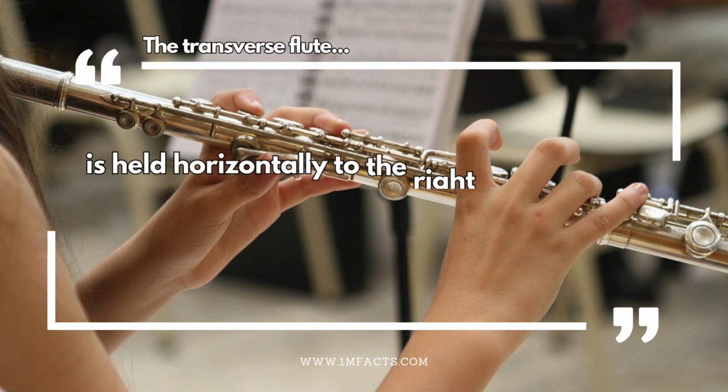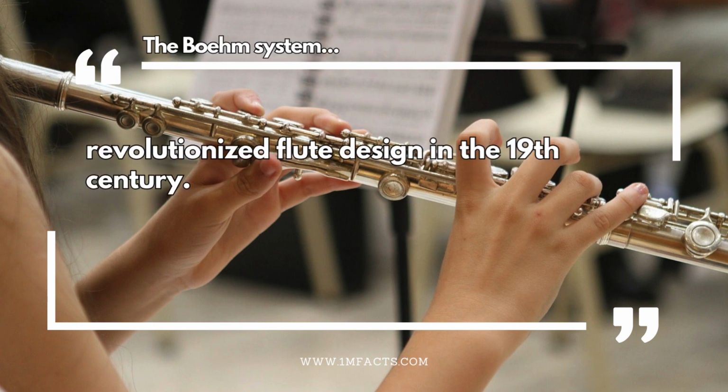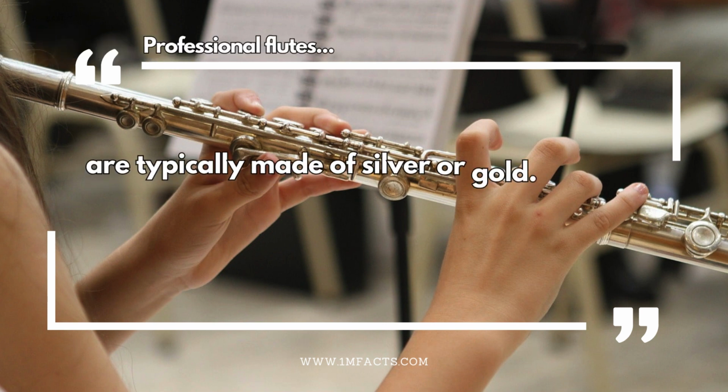The transverse flute is held horizontally to the right side. The Boehm system revolutionized flute design in the 19th century. Professional flutes are typically made of silver or gold.